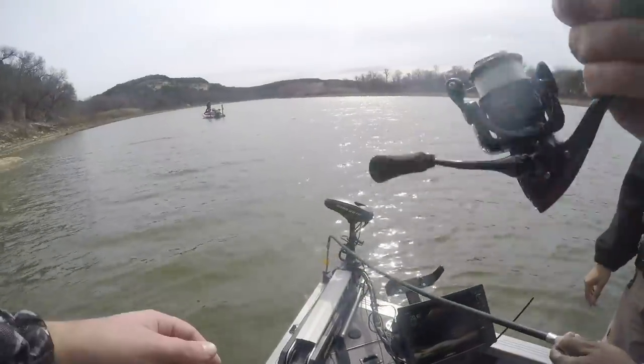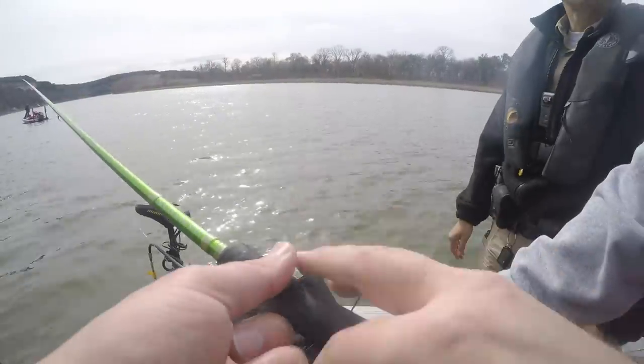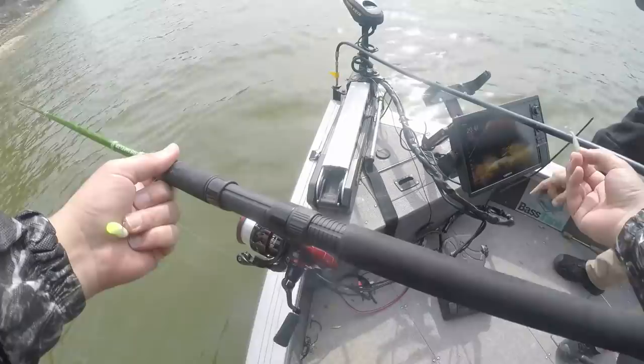What kind of jig are you using? Chartreuse or what? It's like a blue and... Oh, this is a white and chartreuse. We have been using like a light blue. It's been working really well. Actually, this color right here has been working really well.